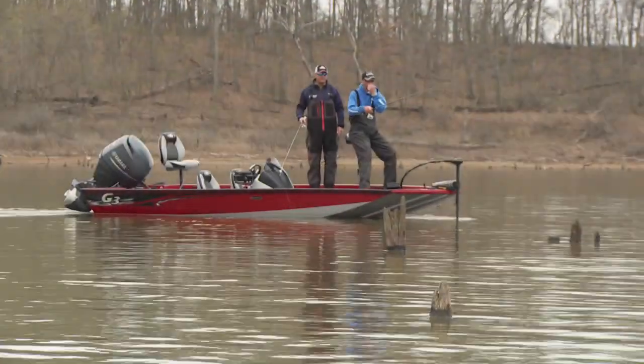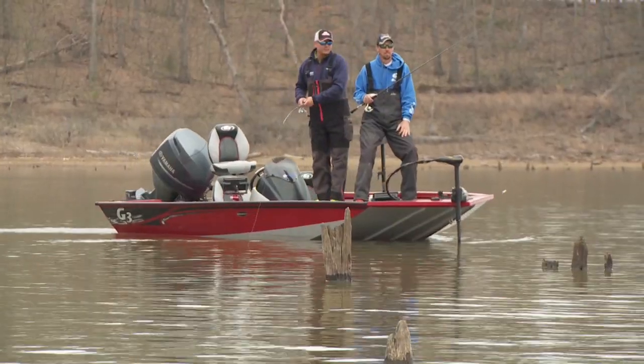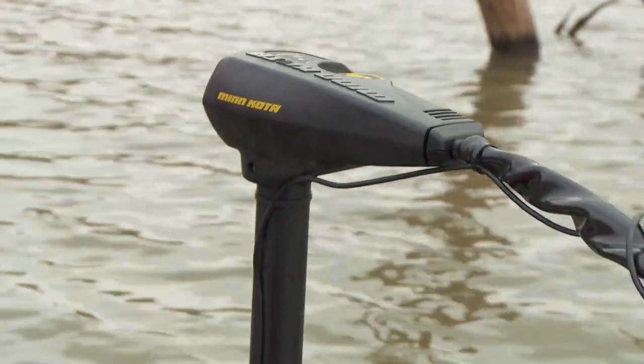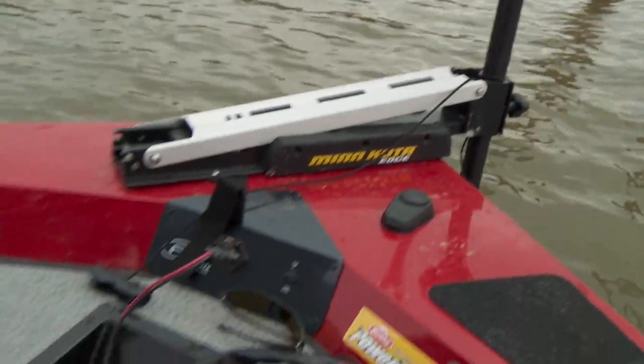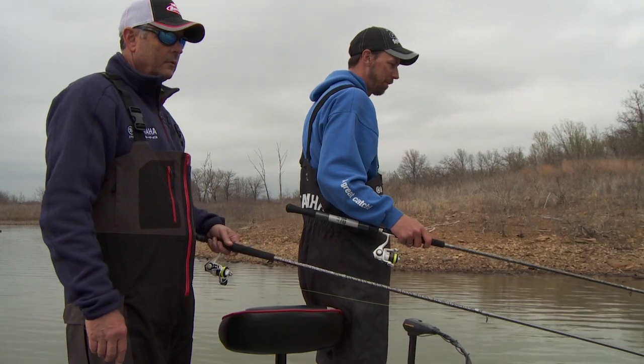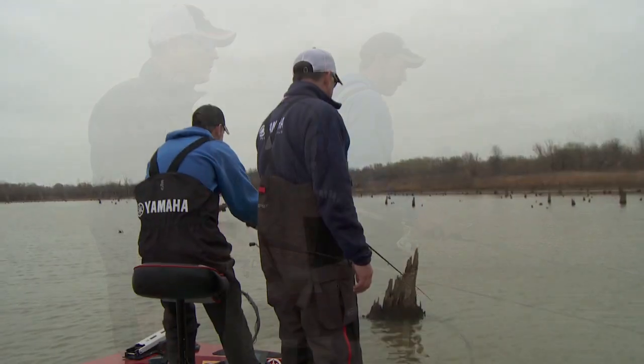Might be some on this little cluster. You like that crappie condo there. We're running these shallow banks so shallow that I'll leave that jig in there and just kind of slow troll on that bank. There might be a couple of limbs laid down under there, and you just knock one out of nowhere.